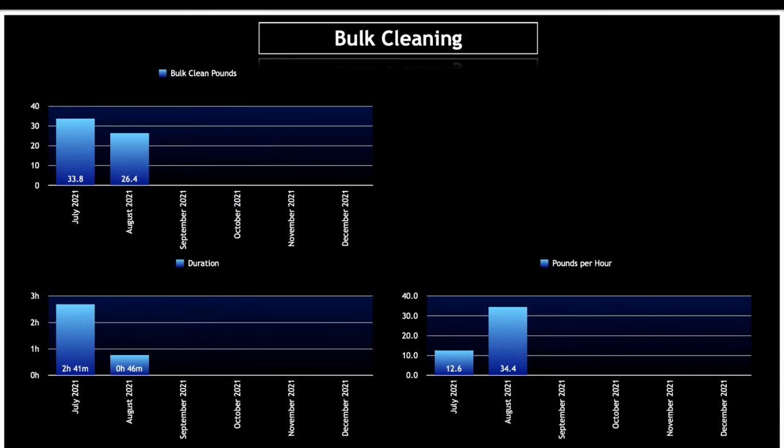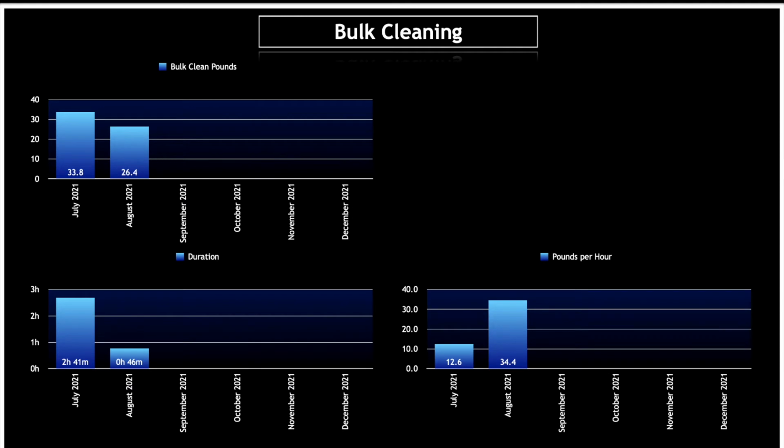All right, bulk cleaning, the next step in the AZClickyBrix process. So in July, I cleaned 33.8 pounds. It took me about 2 hours and 41 minutes, which gave me a run rate of 12.6. Now, in August, I didn't clean as much, but it only took me 45 minutes to clean 26 pounds, which gives me a run rate of 34.4 pounds per hour.